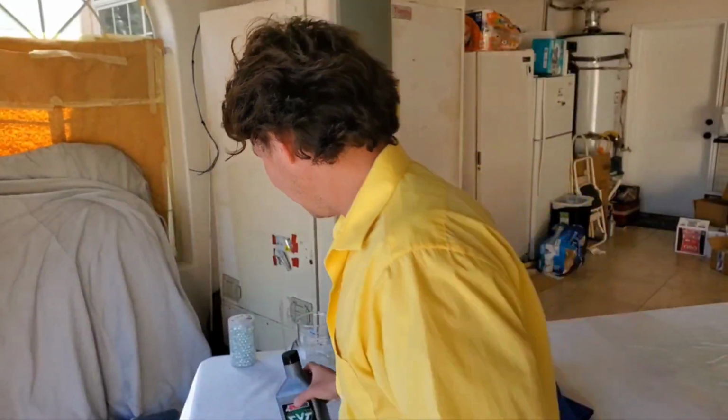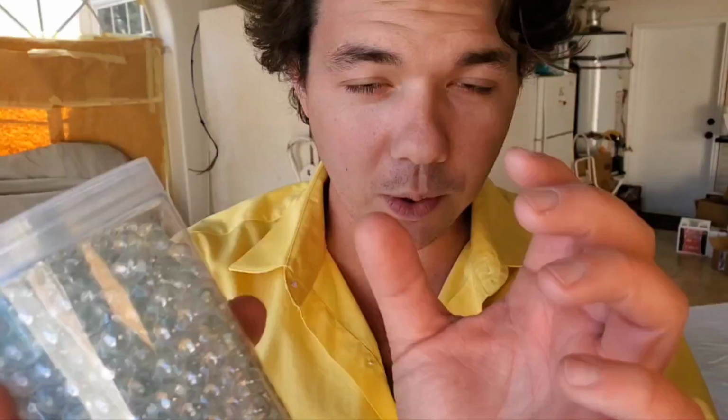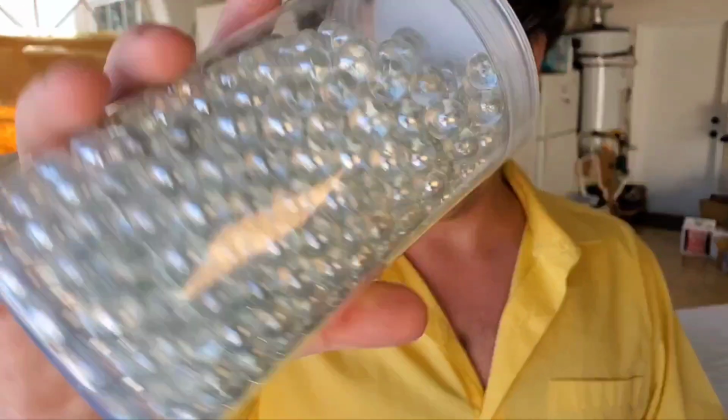Now, what makes this such a big deal, it's 100% synthetic, and what that does is it keeps the film between the metal, so it doesn't allow the metal to touch. When the metal doesn't touch, you don't have wear, you don't have as much friction, you don't have as much heat. And what would that look like under a microscope?